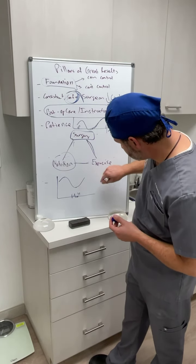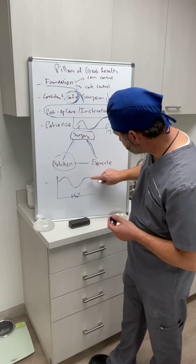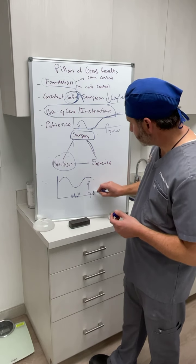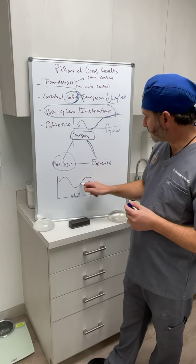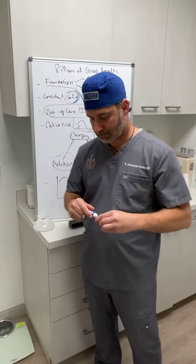And let me make it clear here, because it's not as high as when you had all the swelling, but it's going to be higher than that low point around 3 months. That's when you're going to go through that fluff phase, where everything kind of softens up and fluffs out. So 6 to 8 weeks is the low point, then you're actually going to come up and fluff out somewhere around the 3-month mark.